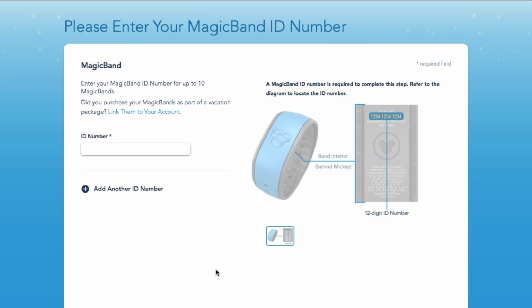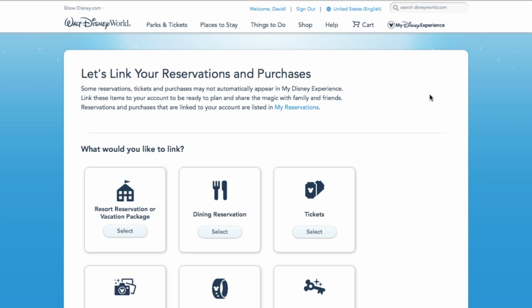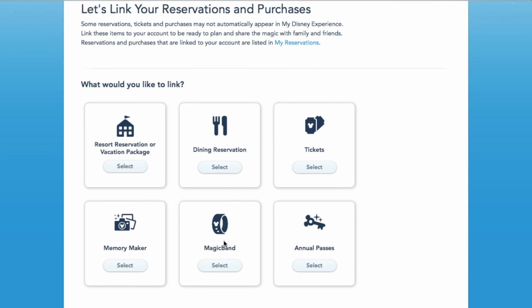Now, if you purchased a special limited edition MagicBand in a store and you want to link it, keep scrolling all the way to the bottom and click where it reads Link. Once you do that, you'll be on a new page, and right here where it says Magic Band, you can click on that and fill in the number on the back of your band.